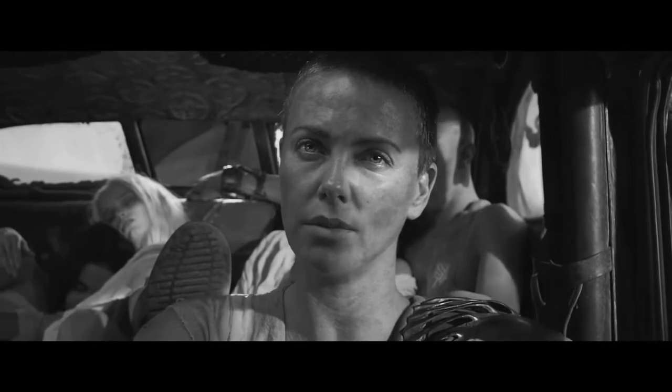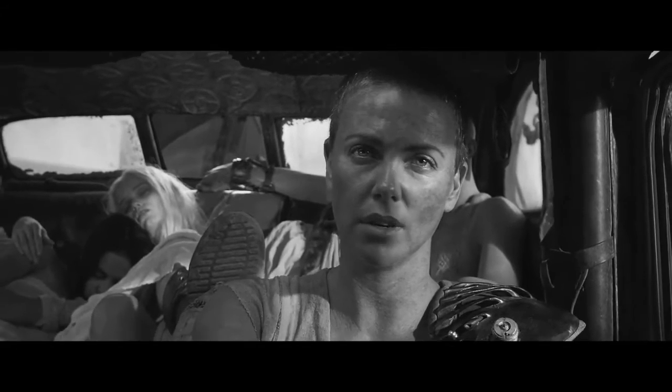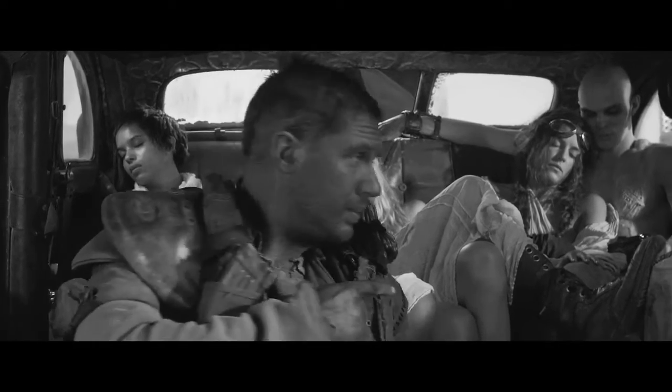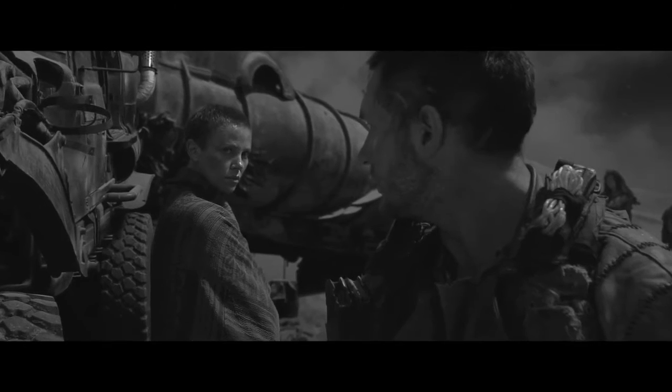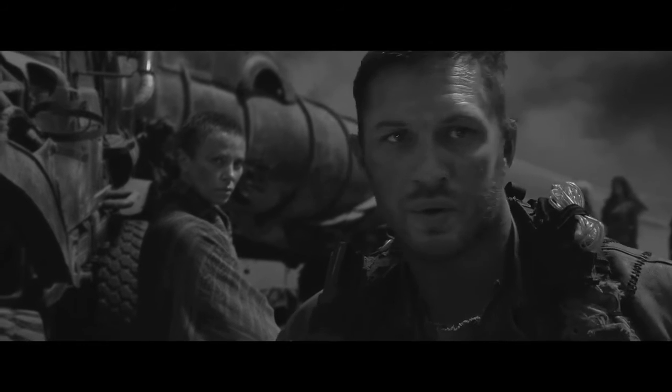The constant split between light and dark is her insecurity. She wants to hold on to the hope that she can and will do right by these 5 women, but knows life in the wasteland will never do right by anyone. Max even tells her that hope will only drive her insane, apt for the wasteland world that Miller has created.